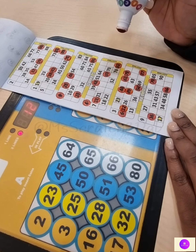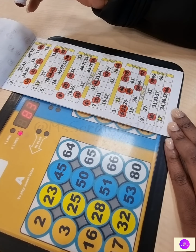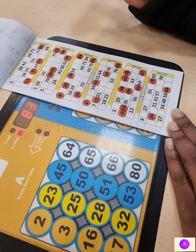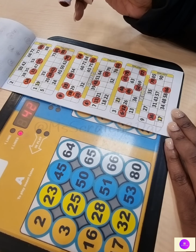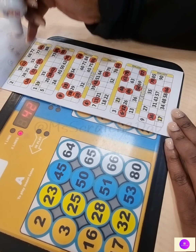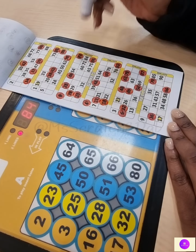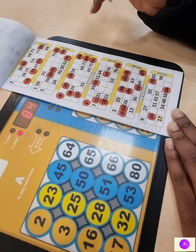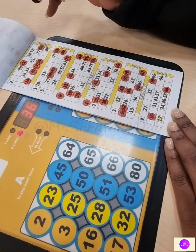1 and 2, number 12. 1 and 4, 14. 8 and 3, 83. 10, 110. 4 and 2, 42. 1 and 8, 18. 8 and 4, 84. 4 and 7, 47. 3 and 6, 36.